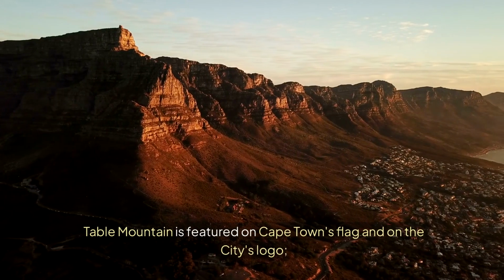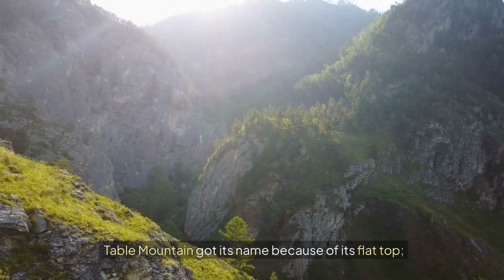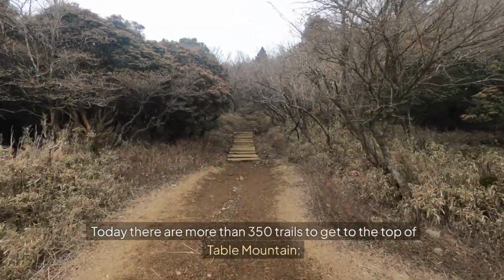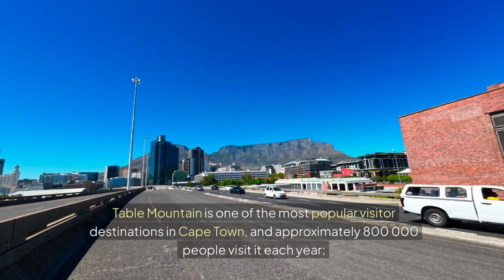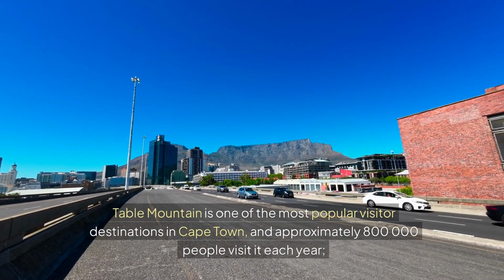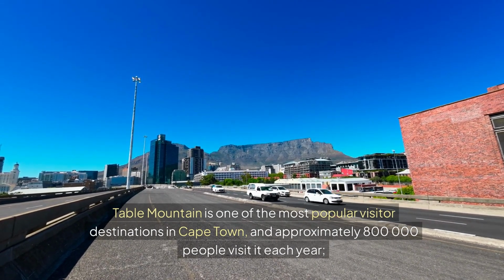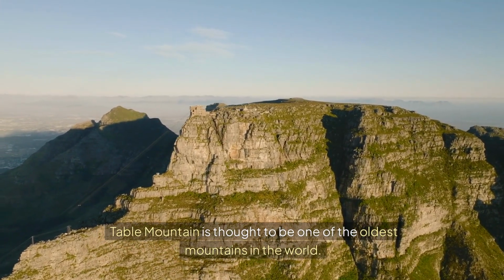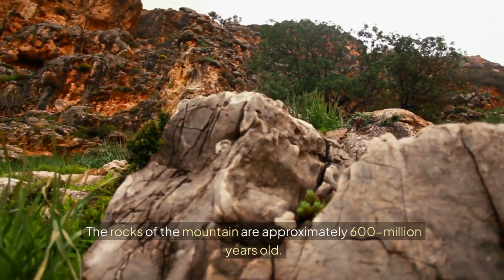Table Mountain is featured on Cape Town's flag and on the city's logo. Table Mountain got its name because of its flat top. Today, there are more than 350 trails to get to the top of Table Mountain. Table Mountain is one of the most popular visitor destinations in Cape Town, and approximately 800,000 people visit it each year. Table Mountain is thought to be one of the oldest mountains in the world. The rocks of the mountain are approximately 600 million years old.